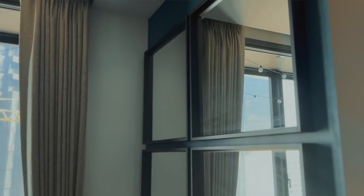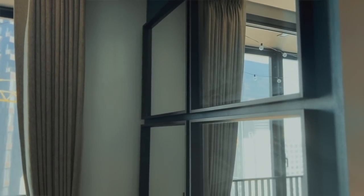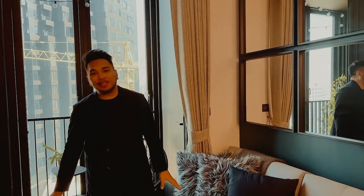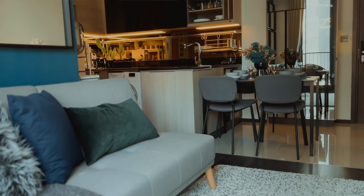And if you will see on the left side, we bought and installed some mirrors because we wanted to create some illusion to make the space bigger. We bought this from IKEA as well. So if you will notice in the living room, most of the stuff are from IKEA because we love IKEA.